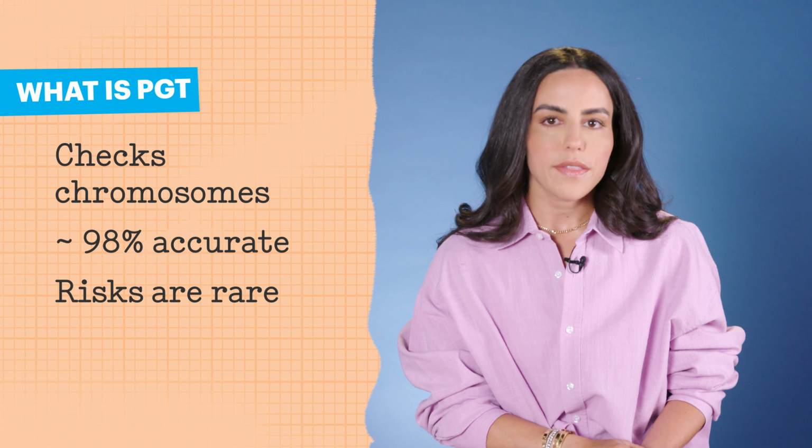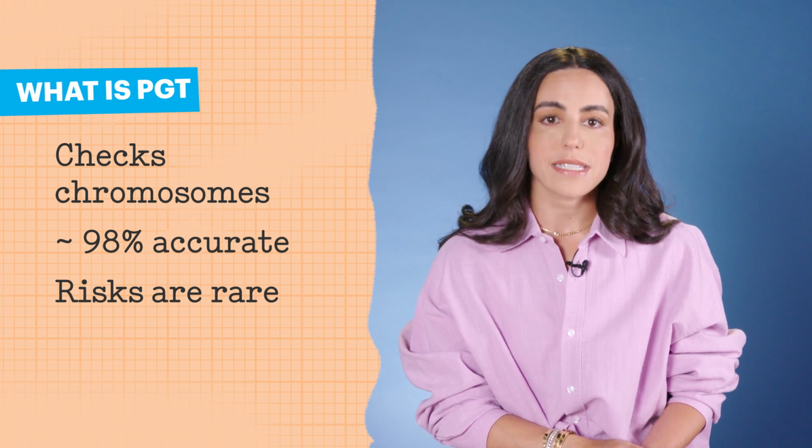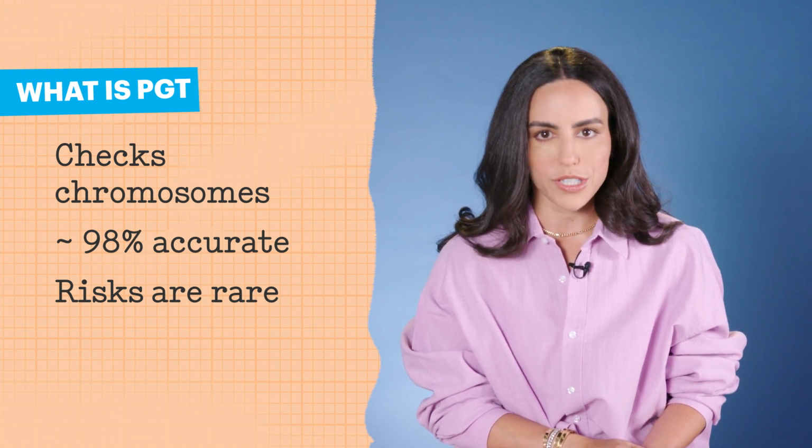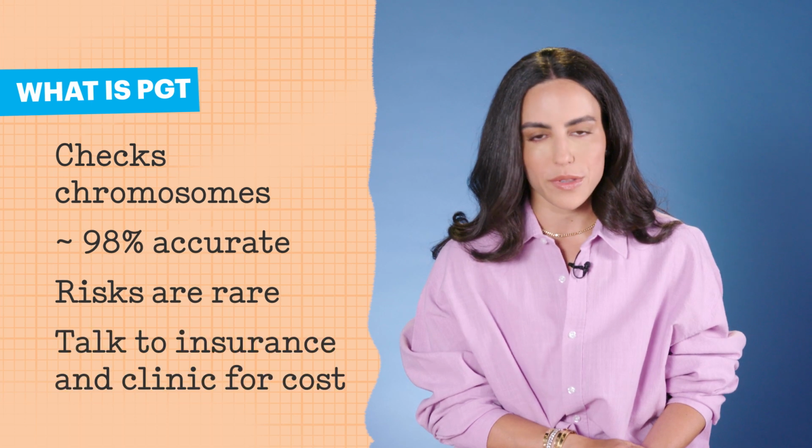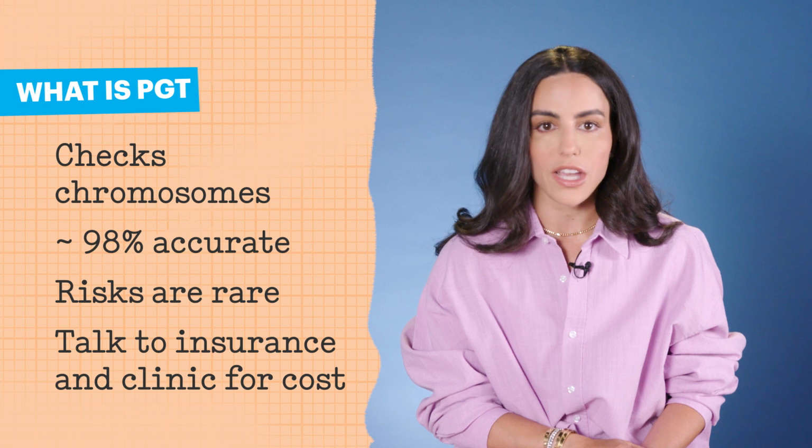Although risks are rare, they are always possible with IVF, as it is a medical process and a surgical procedure. While there is a general price range for this, it's always best to check with your insurance carrier and fertility clinic for costs specific to you and your treatment plan.